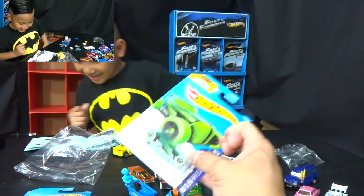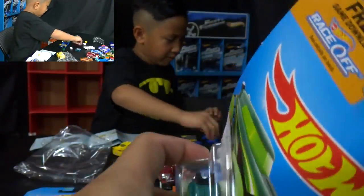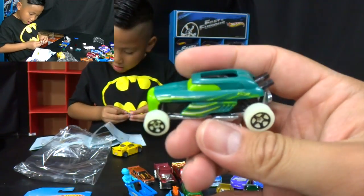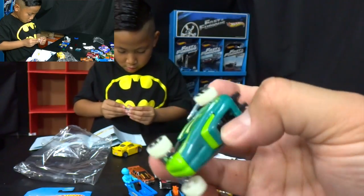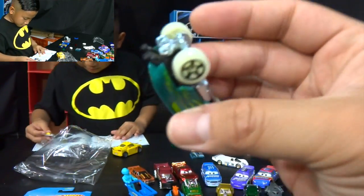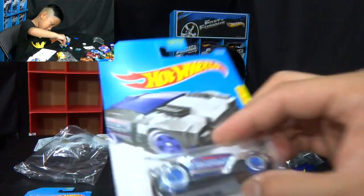You're almost done. You're gonna beat me. Here is the Rip Rod. So very cool. Glow in the dark tires again. Not too shabby. And here's the Rogue Hog.